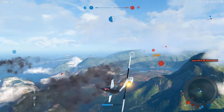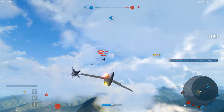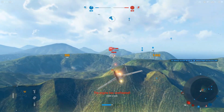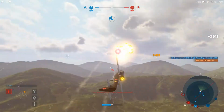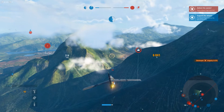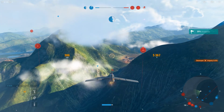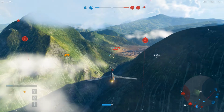Right then. Well, for an aircraft I thought was really going to suck when it came to the firepower department, it's done pretty well. I don't know if I'm just having a lucky game or what the case may be. It certainly isn't all that fast, and we have an IL-40 coming up here.